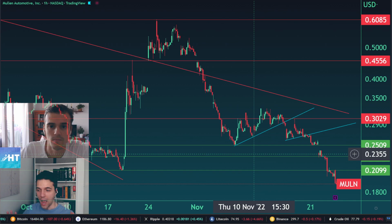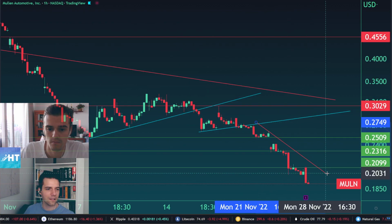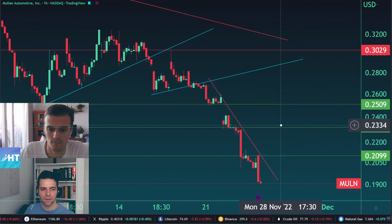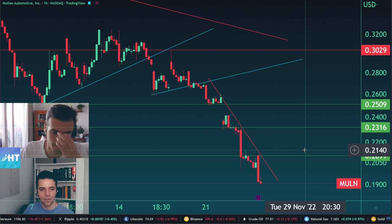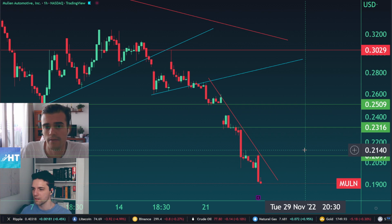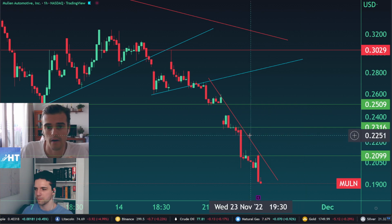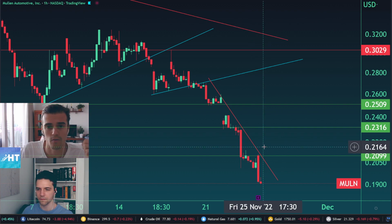So I will wait for a breakout, like something like this. As long as we are experiencing this downturn, I will wait for it. If we see a breakout, then you can buy it. That's the only point you can choose to find a buying opportunity. The rest is just like trying to catch the knife in mid-air. You can do it, but you can also fail.